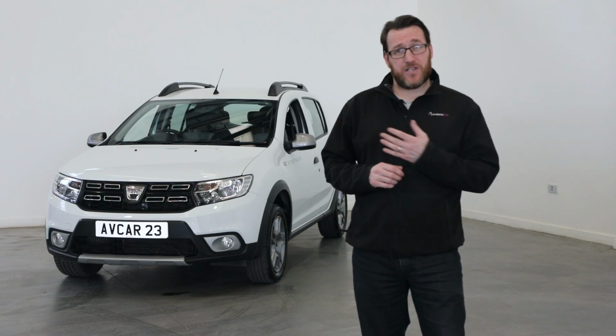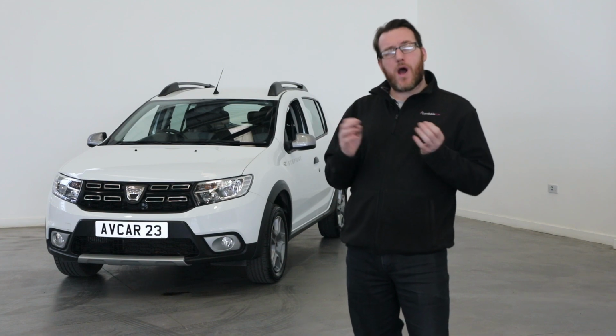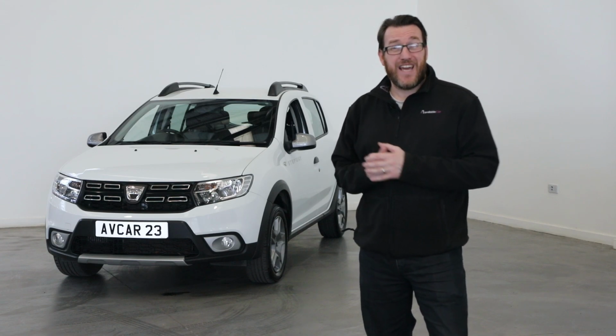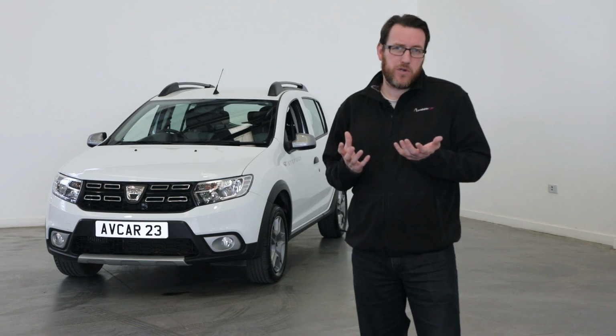The Stepway is based on its younger sibling, the Sandero. It wants to be an SUV, doesn't quite make the grade. It's a little bit taller, it's a little bit longer, and the ride's a bit higher off the ground. It does come with a little more equipment as standard, but nothing to really boast about.